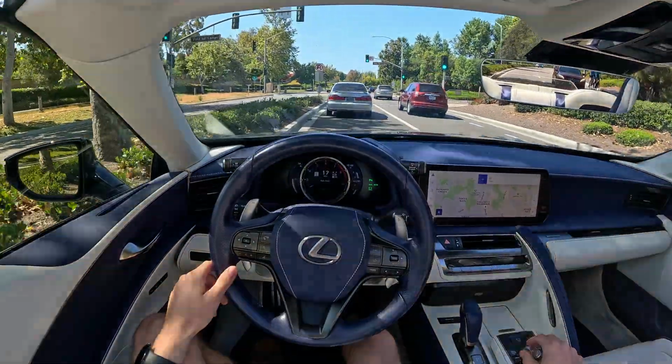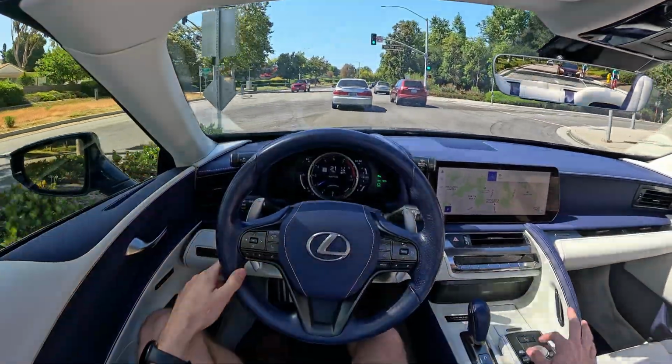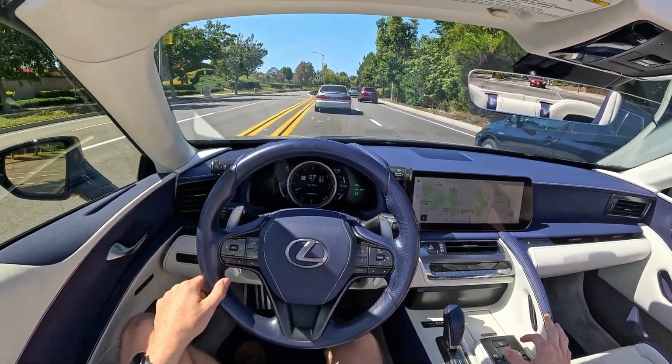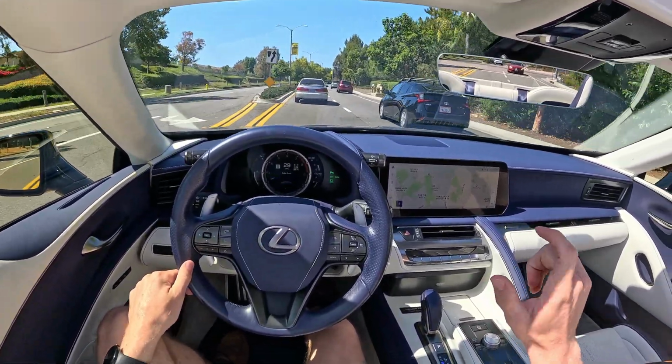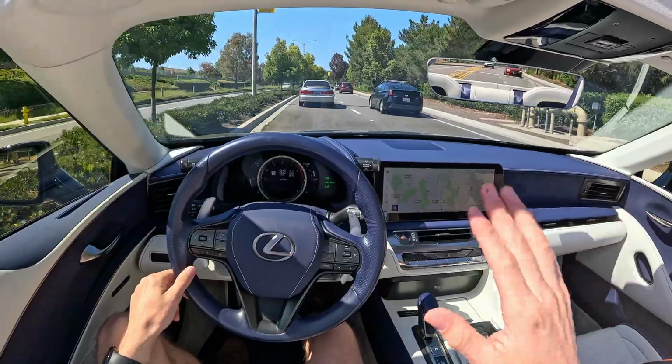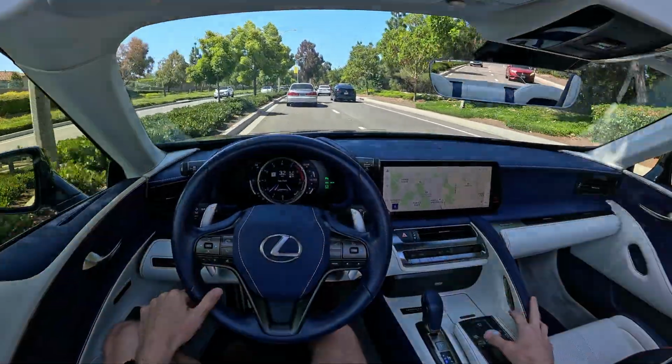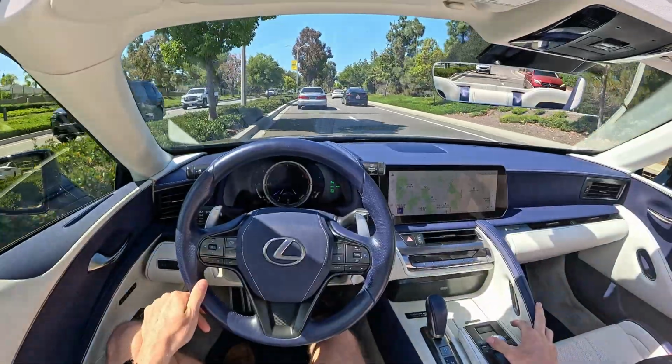So the system has a nice sound even when the top's off. In fact, I'd definitely say it's one of the stronger convertible top-down systems. And you can hear the sound changing as you're putting the roof up and down. So once I get a chance to turn into a parking lot here, I'll demonstrate that. It's kind of neat.